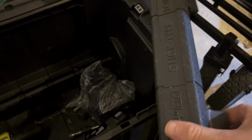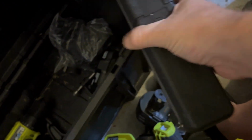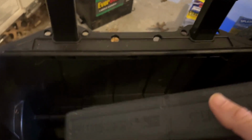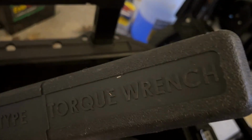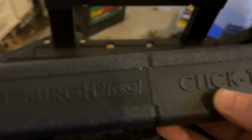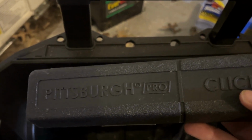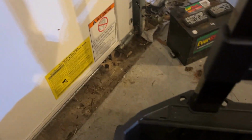This here is just the click type. I think this is the 3/8 inch torque wrench from Harbor Freight. Again, it's always good to have a torque wrench with you. It's the Pittsburgh Pro. I think it's a 3/8, but just a click type, really good to be able to tighten up bolts on the tractor.